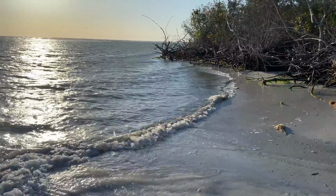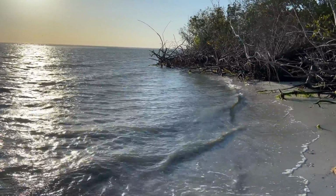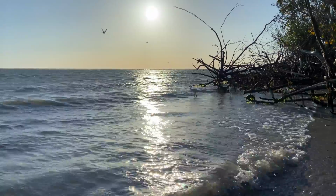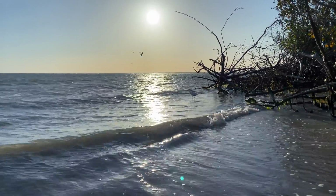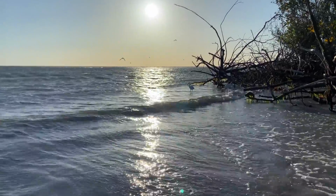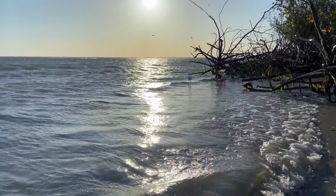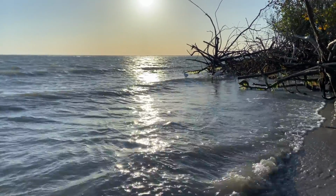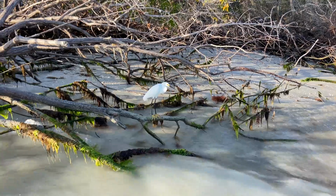And oh, this was a lovely scene. Sun's going down, the birds are playing. Now this isn't beach time, but I'm going to be quiet for a minute and just let you enjoy this really pretty scene. I just thought that was beautiful.